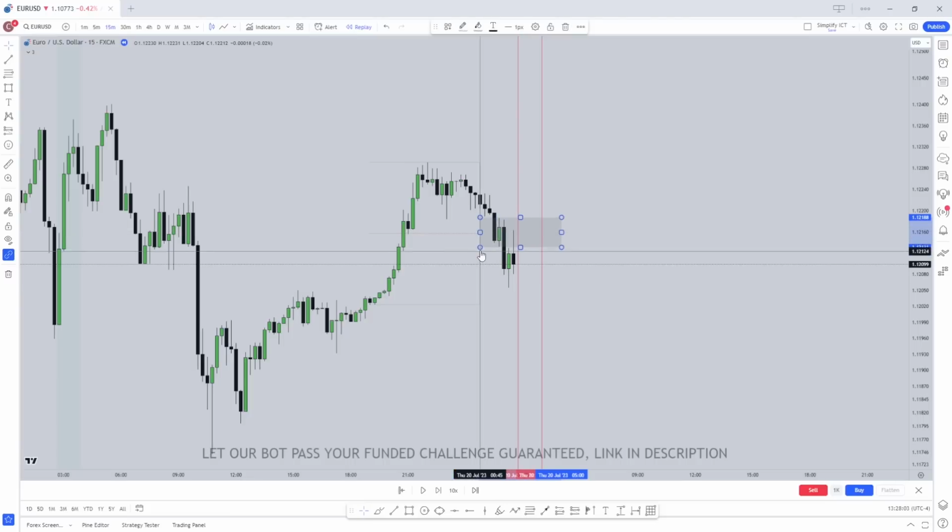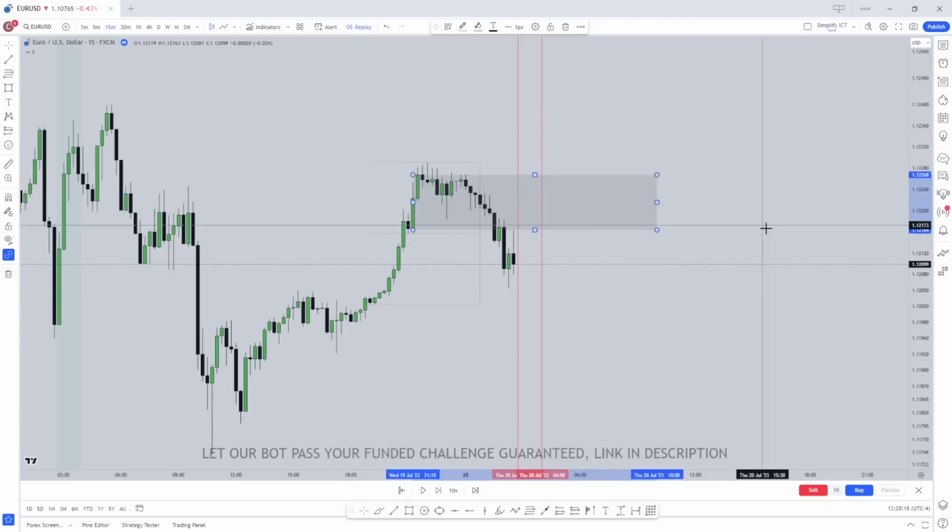Because first of all, we have a fair value gap right above it, and fair value gaps do tend to be filled pretty much instantly just after they're created. So price could fill in this fair value gap and go through this order block. Second of all, as you can see on the left, we've got this main order block area right here, this whole region, okay?